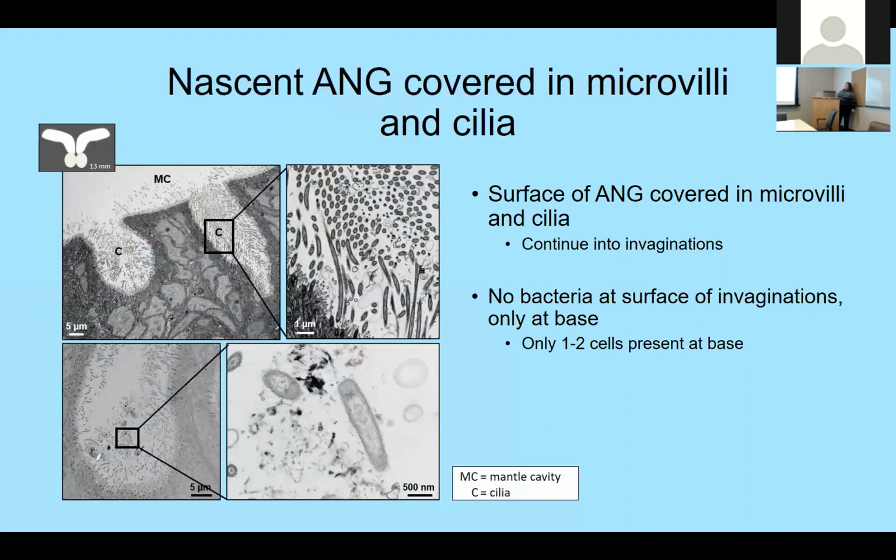And these structures, having these microvilli and cilia present, are very reminiscent of what we see in other organisms that have tissue that are poised for colonization by symbionts. So in deep sea mussels, if you look at the gill tissue, it's continuously generating new gill tissue that needs to be colonized by their symbionts. The new tissue will have microvilli and cilia on the surface. Once that colonization occurs, those structures are lost. So we think something similar is going on here, and these ciliated invaginations are poised for colonization by the symbionts.